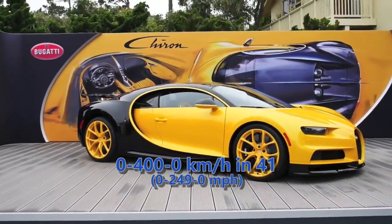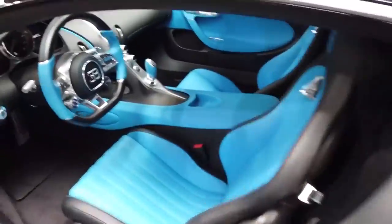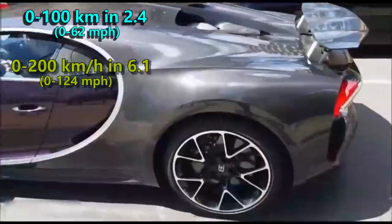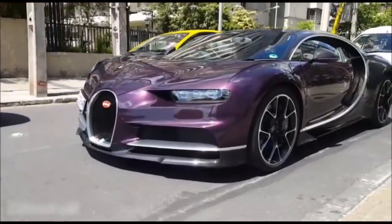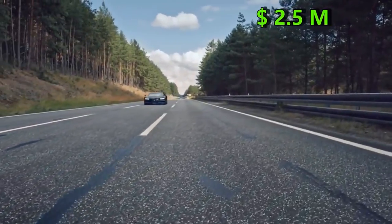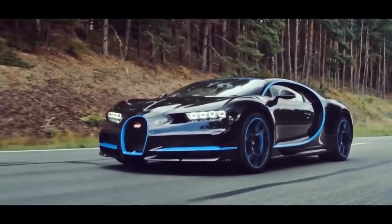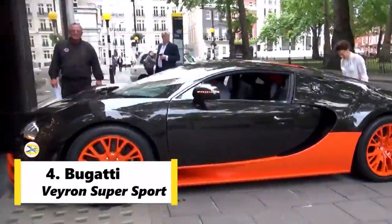Bugatti also mentioned that during the run, the car accelerated from 0 to 100 km per hour in 2.4 seconds and to 200 in 6.1 seconds. In 2016, the first 200 cars were sold for $2.5 million, but now a new version of Chiron is around $3 million. At the number 4, we have Bugatti Veyron Supersport.